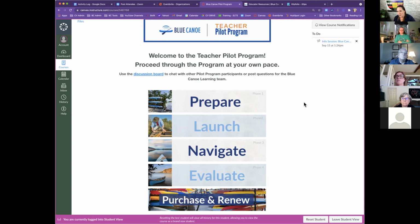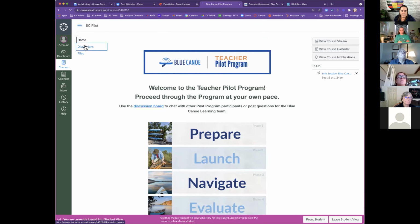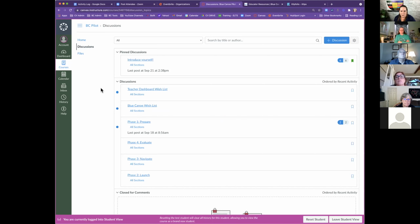So I'll refer to this as a course. I'll refer to this as a space. It's not technically a course because you don't have to begin and end it and prove that. There are no quizzes. There's simply information here. As you'll see, there is a discussion board up at the top where you can post observations and questions. You can introduce yourself. We have a new teacher dashboard wish list, a Blue Canoe wish list.